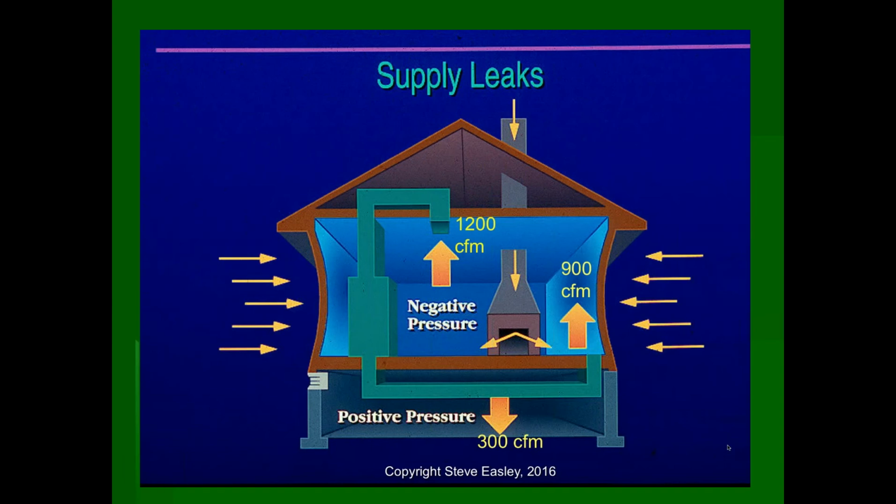But let's say, for example, like in a typical home, we have maybe 15 to 25% duct leakage. So say, for example, if we have an attic or crawl space, that means that supply ducts are located outside the building envelope. That means that 300 CFM is going to be leaking into a crawl space or leaking into an attic. And that means that only 900 cubic feet of air per minute is coming out of the supply ducts. But the return air duct is pulling in 1,200. So where does that other 300 CFM come from? Well, it comes from outside the building envelope. And that puts the structure under negative pressure.